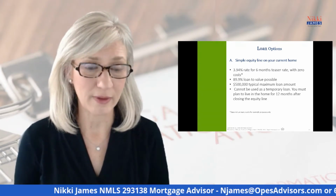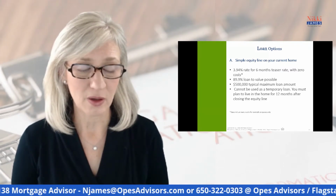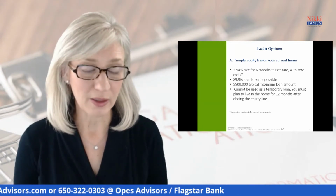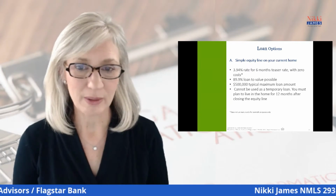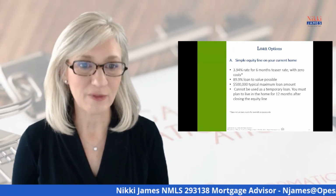We do have an equity line that goes to 90% loan to value. They did tighten up after we had the COVID tightening in the market, but we do have an equity line that goes to a 90% loan to value. About 500 is the maximum loan amount. And so, again, it's an option if you already have it existing.